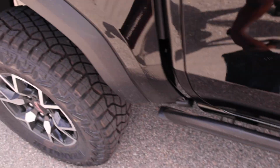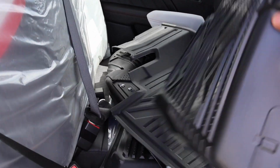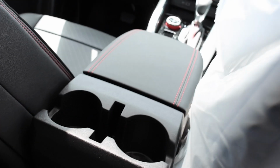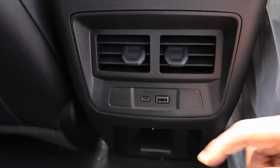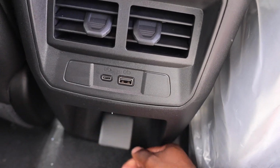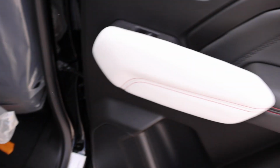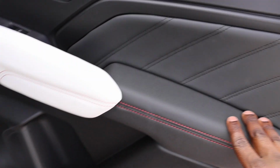Out back, there's a lot going on back here. Here's some of your floor mats, cup holders, air vents, more USBs, power plug down below. There's a little bit of storage below the seat. Not much. And the overall interior design is just perfect. They do cheap out a little bit on this trim piece, but we won't say anything about that anymore.